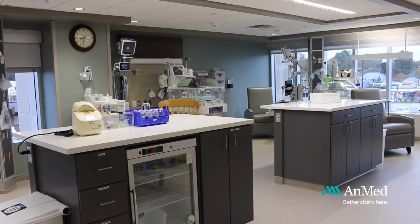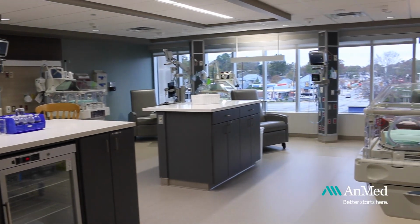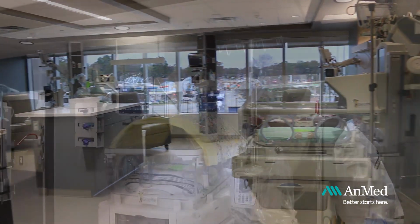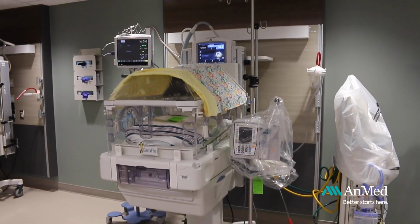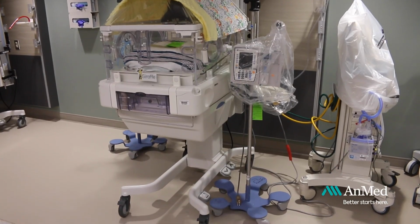Next door is the intermediate nursery. You'll spend time here learning how to manage sepsis workups, respiratory and feeding problems in newborns, and other issues like neonatal abstinence syndrome. There is always a peds hospitalist attending in-house with you 24 hours a day, so you will work alongside the attending with these patients.